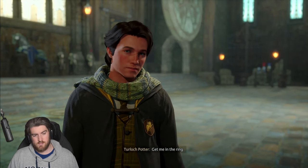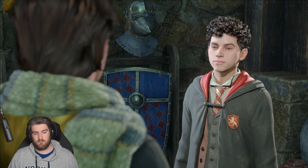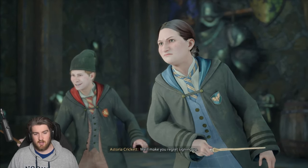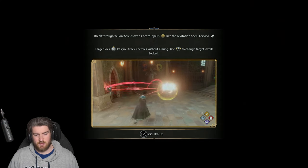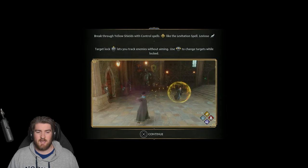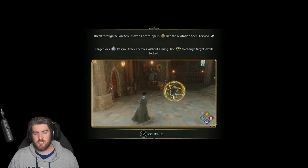Yeah, let's do it. The ring. Spectacular! Let the fireworks begin! I have Incendio now as well, don't I? Or do I need to win the duels first? We'll make you regret it. So it's 2-on-2, okay. Oh, there's Astoria. Initiate round. Breakthrough yellow shields with control spells like the levitation spell Levioso. Target lock lets you track enemies without aiming. Use the buttons to change targets while locked.